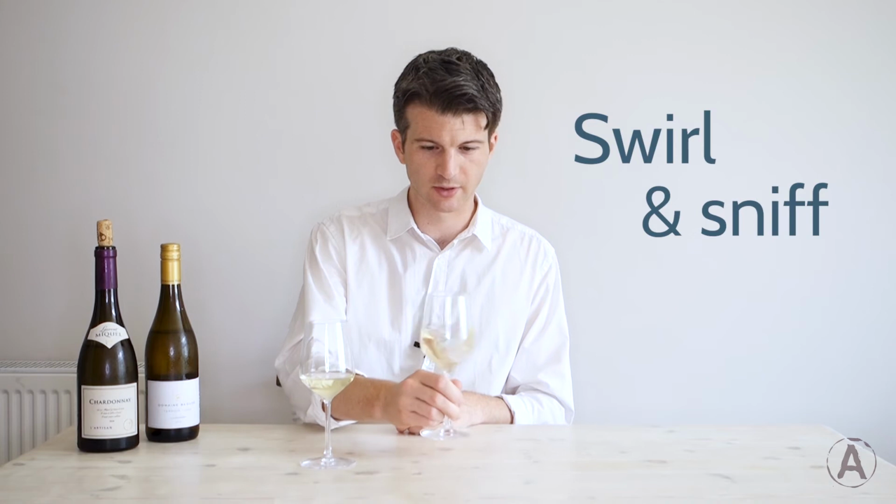On to swirl and sniff. Let's give this a swirl. So I've got more of that kind of nice melony flavour coming through. I've also got a little bit of maybe sort of something a bit buttery, a little bit nutty, something like that. And those nutty flavours can be coming from the contact with the yeast during the fermentation and after the fermentation for a bit. That's some of the flavours you get from yeast. Yeah, but still that quite nice fresh melony fruit. Onto the oaked Chardonnay.